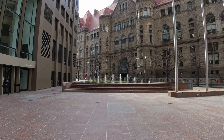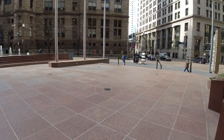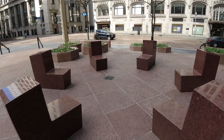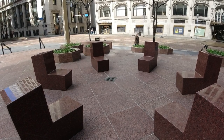I want to point out too that if fountains are not your thing, in the same little area here they've got some random weird seating for the meeting of the minds. So you come here and talk about your displeasure of fountains.